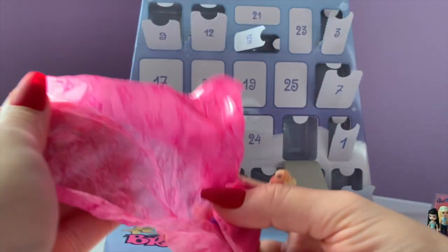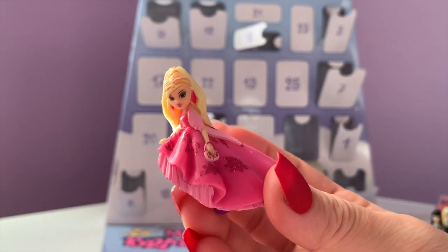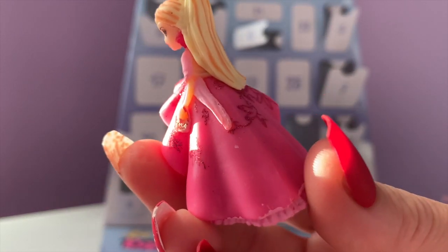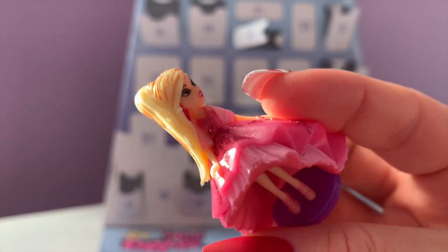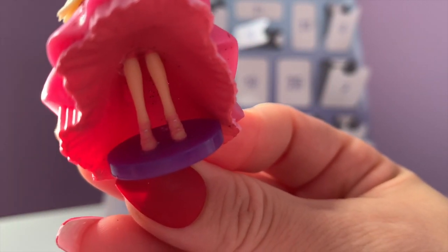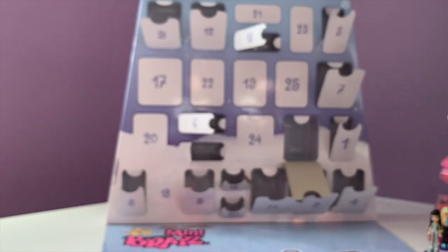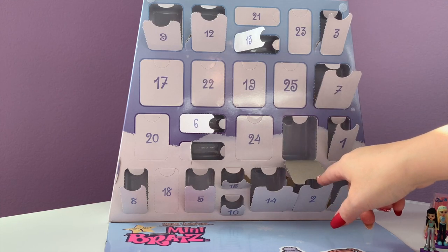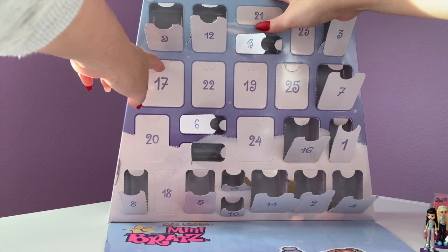Feels like a doll. Stop. Look how gorgeous Cloe is in this pink ball gown. Look at those heels. Just, she's so pretty. Look at all the ruffles. Oh my gosh, she's gorgeous. Moving on. We just did day 16. Let's find day 17.